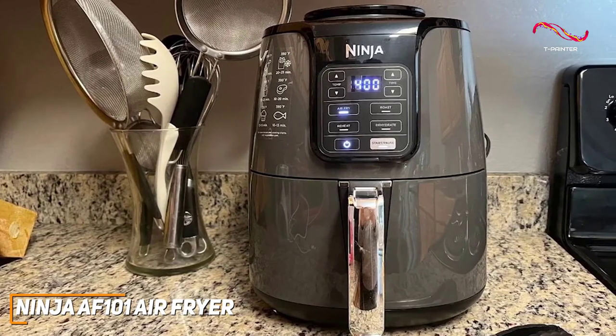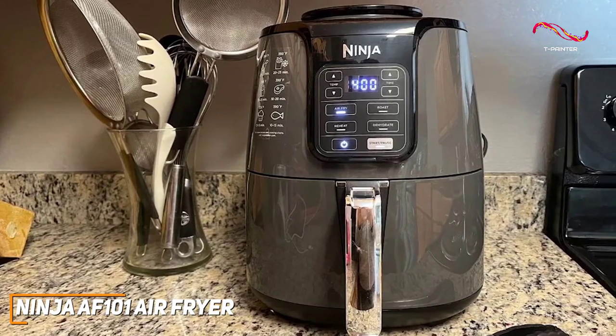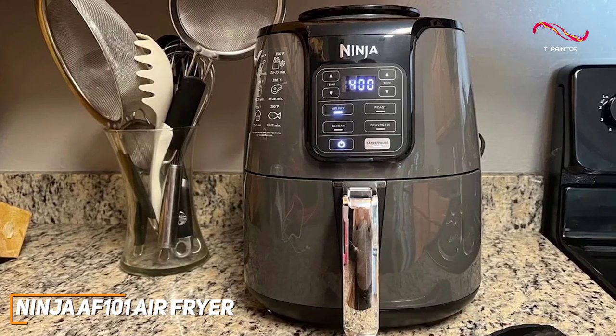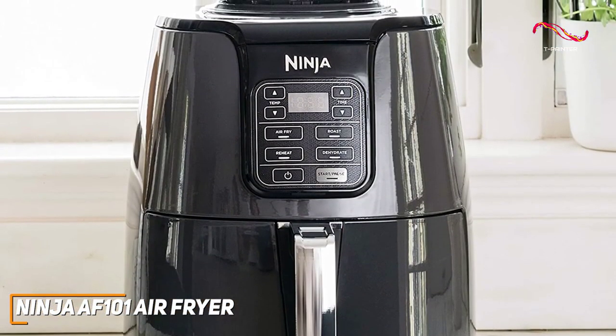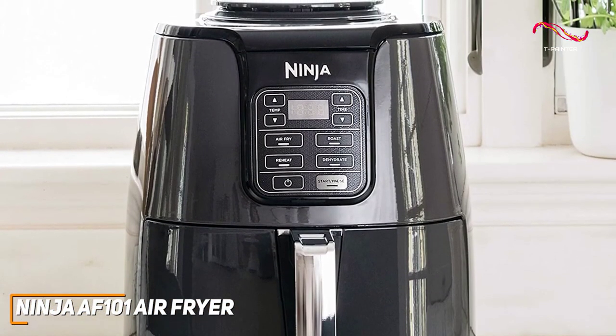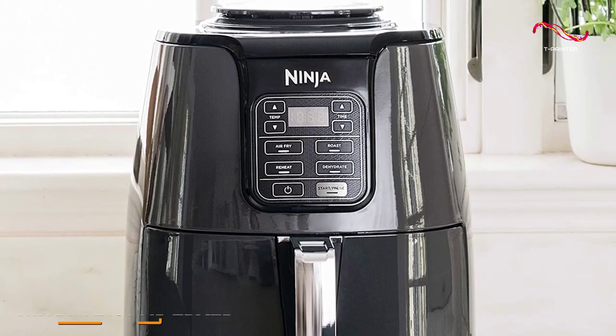Whether you're a culinary novice or a seasoned chef, this air fryer simplifies the cooking process without sacrificing taste. The Ninja AF101 is here to make your kitchen adventures easy, and I think this is the one that most people will find enjoyable to use.